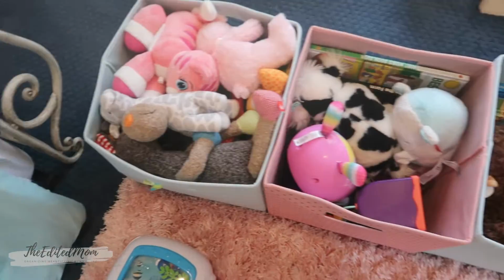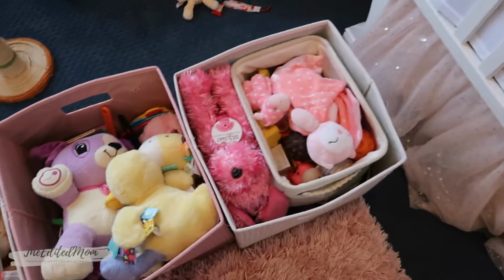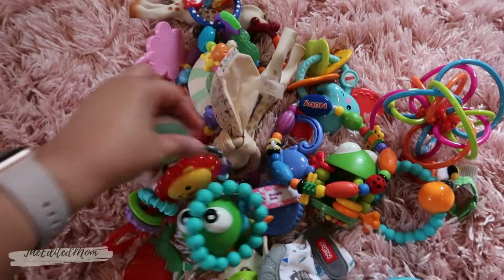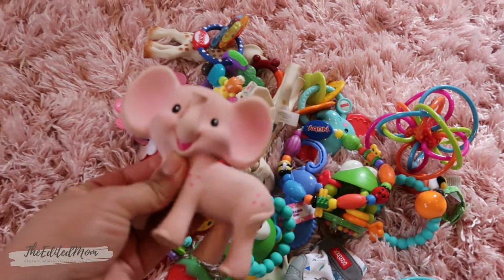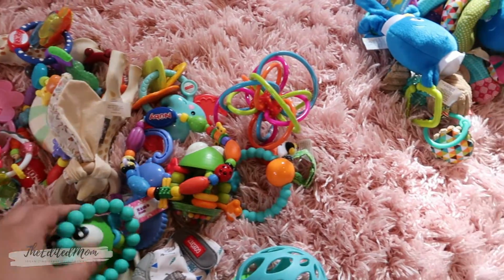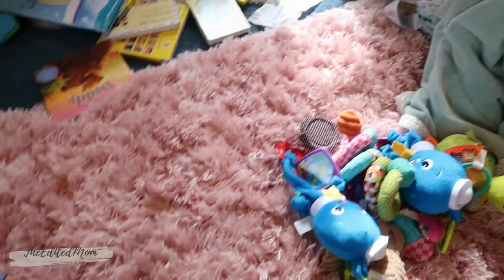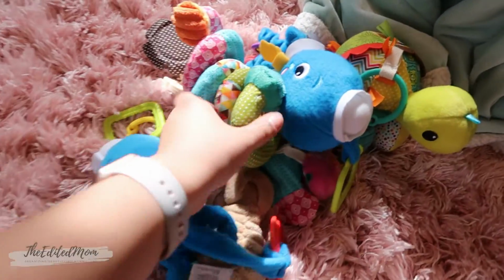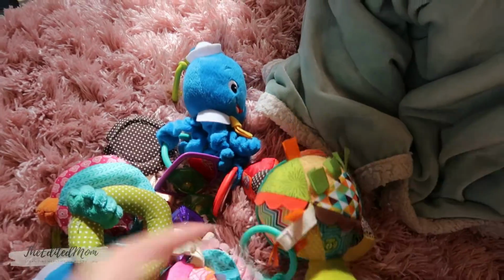Okay, so this is all of the boxes all filled up, and what's left? A bunch of things that need to be sanitized and things that she doesn't really play with. Things that are for chewing, teething things, rattles, she doesn't play with anymore. And these all go attached to her car seat, but she's not really into them anymore, so they'll go into storage until the next kid.